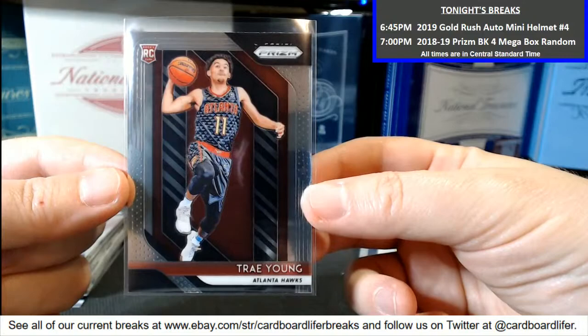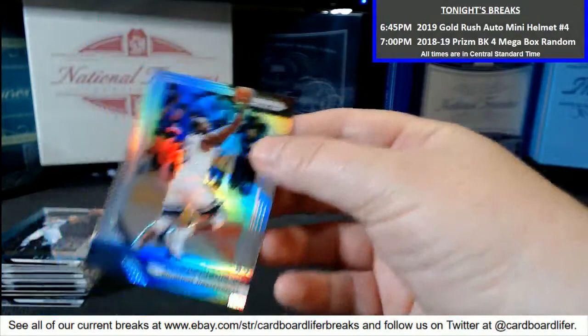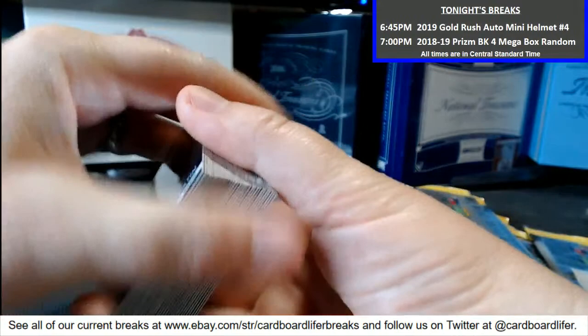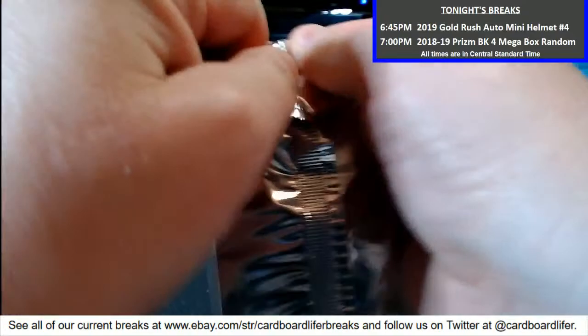We actually hit 4 silvers out of this. I think there's just supposed to be 3 in a box. So, let's see what we get in our pink ice pack.